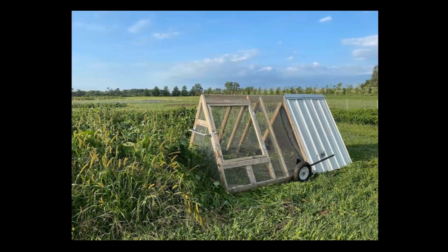This is the same in action. This is the third iteration. In this, what you will see is that we changed the wood to metal because the wood was cracking. So I can just flip this metal, this side, and the whole thing will lift up by about 3 to 4 inches. And then 2 people can easily push it with the birds in there and move them over the cover crop residue or the biomass.